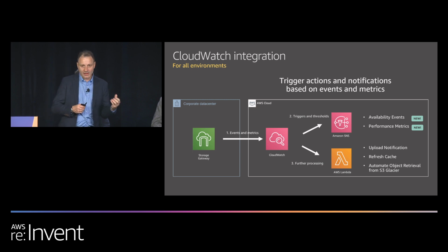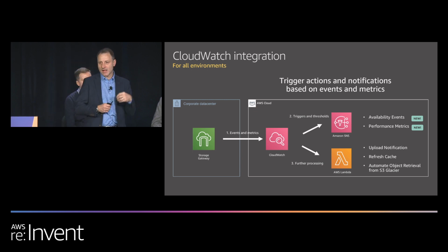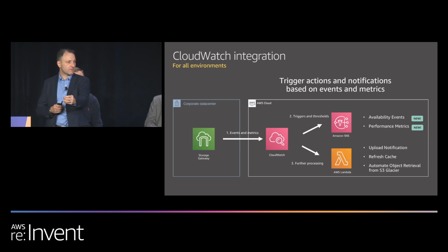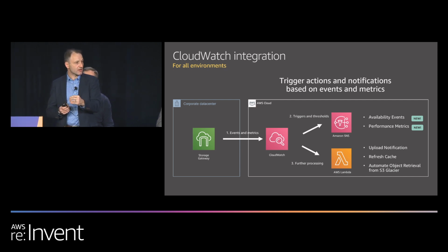So what we added was a CloudWatch event that anytime a file-based application accesses a file, which is backed by an object that's in Glacier or Glacier Deep Archive, we'll send you a CloudWatch event telling you what file the application tried to access and got an I/O error on, which allows you to then hook that to, say, a Lambda to retrieve that object back up into standard where your application can now read the file.